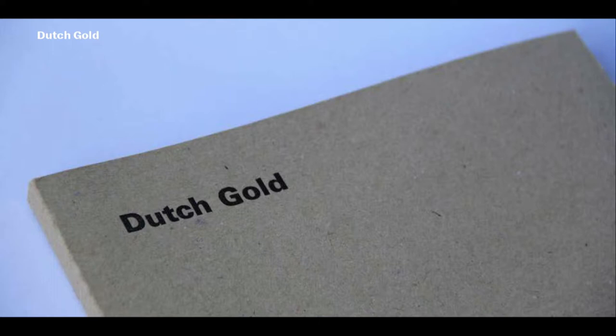So he went to Holland and headhunted three of the best Dutch graphic designers of the time, and he brought them over to Ireland to his ad agency, and they started designing a lot of the advertising for major clients in Ireland. I suppose the biggest would have been Aer Lingus, which is our national airline.